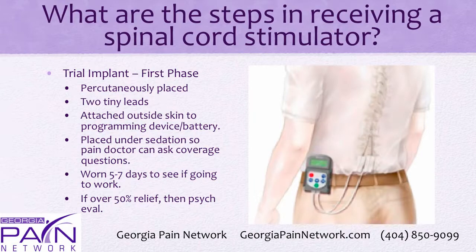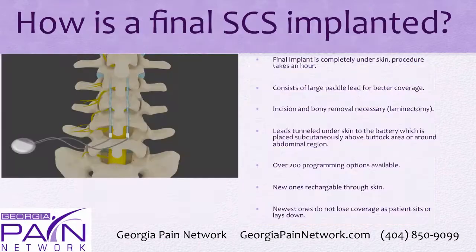Now, the first step is to get a trial implant. It's percutaneously placed with two tiny leads that are then run outside the skin to a programming device / battery. It's placed under sedation because the pain doctor will need to ask the patient, okay, I have these leads in place and they're activated. Does that cover the area of where you're having your pain? And then it's stitched into place. It's worn about a week to see if it's going to work. If you do get over half, 50% pain relief, then it's deemed you can go on to a final implant and you'll have to undergo a psychological evaluation first.